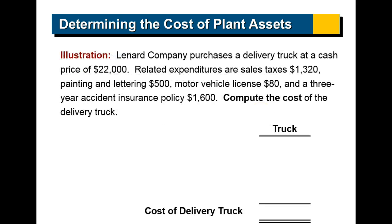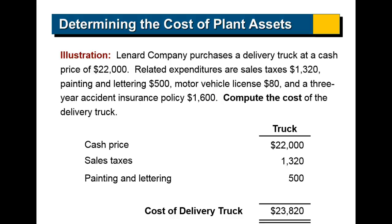Lenard Company purchases a delivery truck at a cash price of $22,000. Related expenditures are sales tax of $1,320, painting and lettering $500, motor vehicle license of $80, and a 3-year accident insurance policy for $1,600. What's the cost of the delivery truck? Who wants to take the first item? What's the first thing we're going to say? $22,000. The next one. Sales tax. Painting. What else?